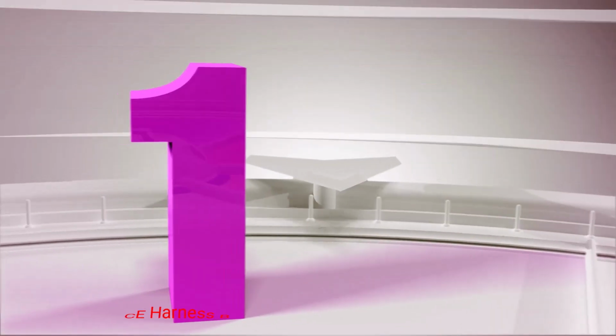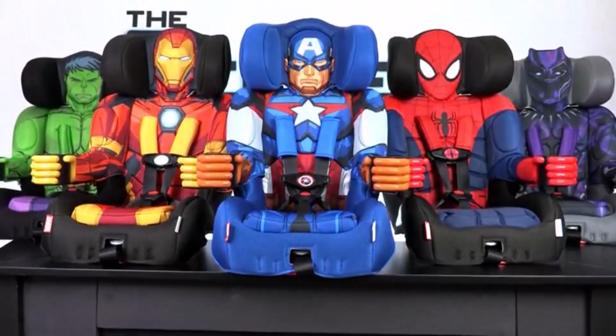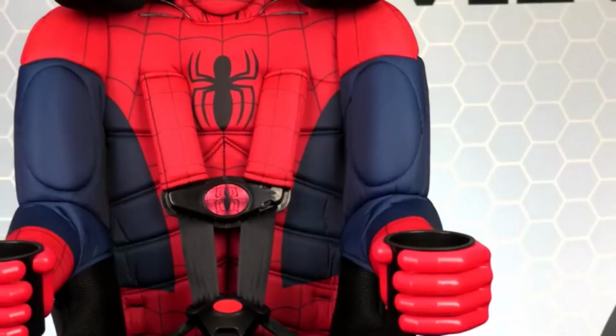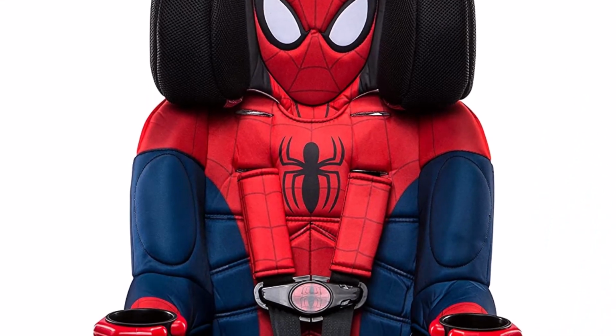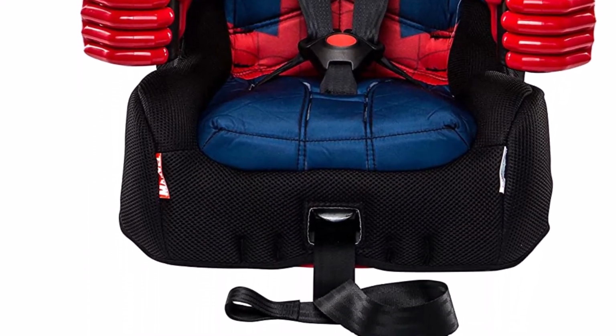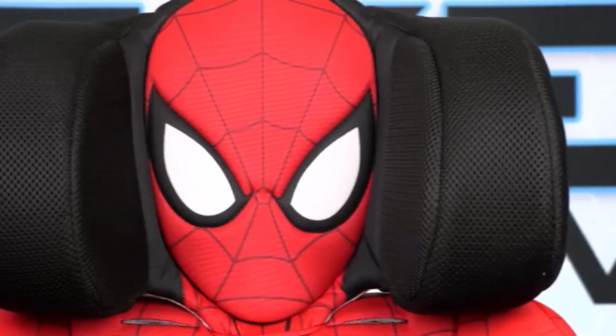Number 1. Kidsembra's Harness Booster Seat. With 4-year-olds, the small things count for a lot. The Kids Embrace Harness Booster Seat lets you jazz up the decor, keep kids interested, and ensure safety at the same time. Though it comes at a higher price point, this is clearly due to the design. With Marvel-inspired characters, there is everything from Spider-Man to the Incredible Hulk.